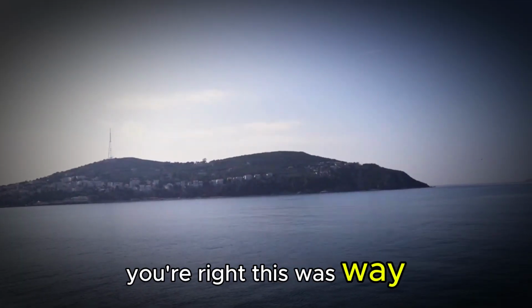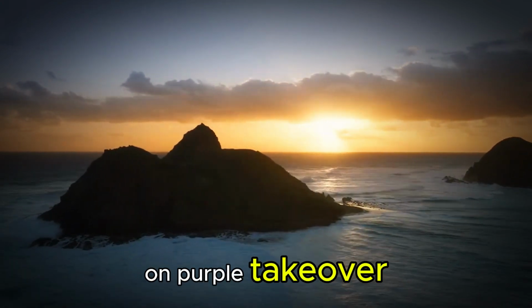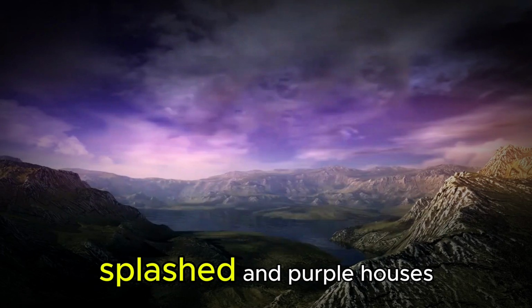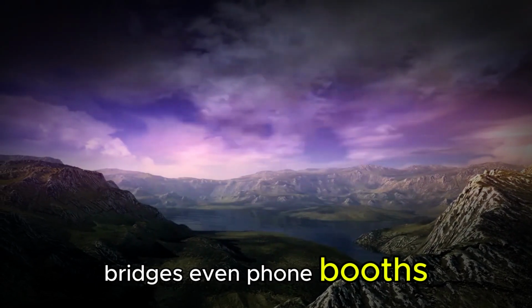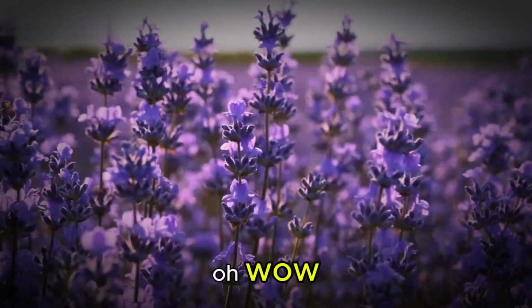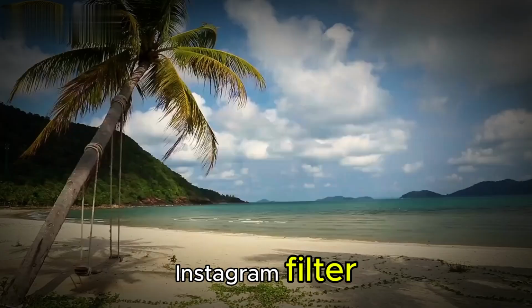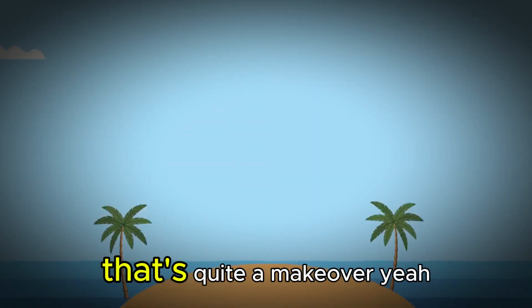You're right, this was way more than a paint job. It was like a full-on purple takeover. We're talking over 400 buildings splashed in purple: houses, bridges, even phone booths. They even planted fields of lavender and purple bellflowers. Can you imagine strolling through that? It's like stepping into an Instagram filter. Yes, except it's real life. That's quite a makeover.